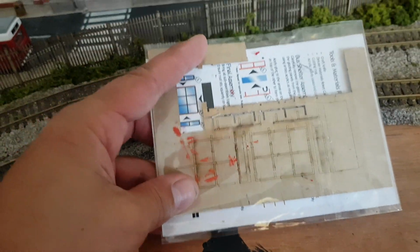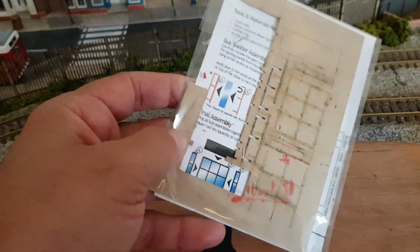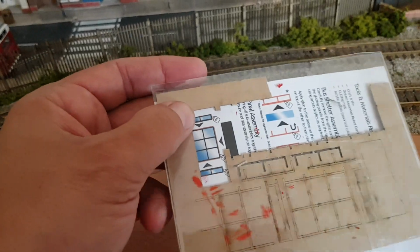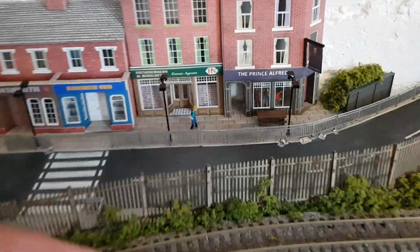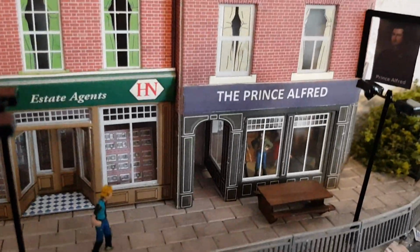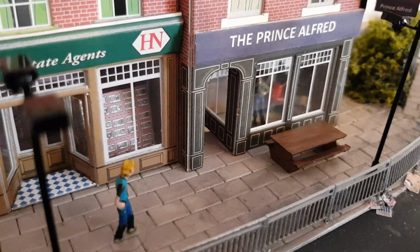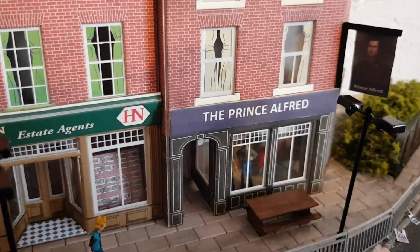But what I've done, if you look, is I actually cut away this cardboard stuff. I cut away the cardboard, made myself a little bench, but it actually looks really, really nice. I'm really pleased with it. I think they come out well.